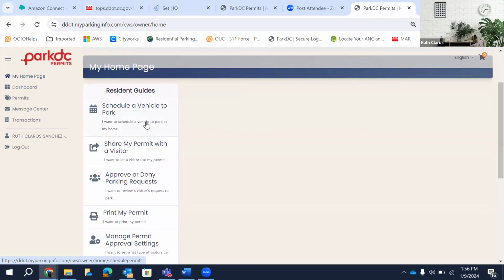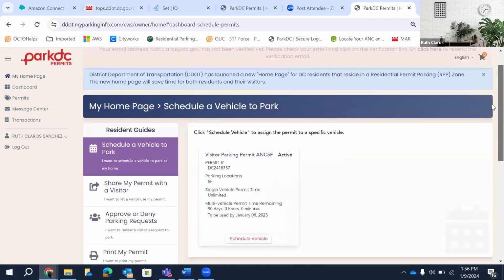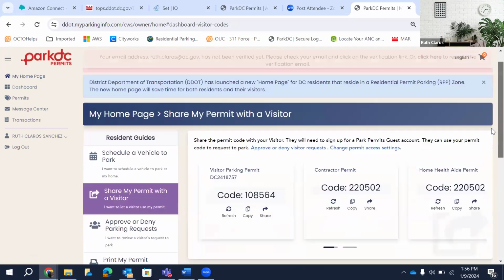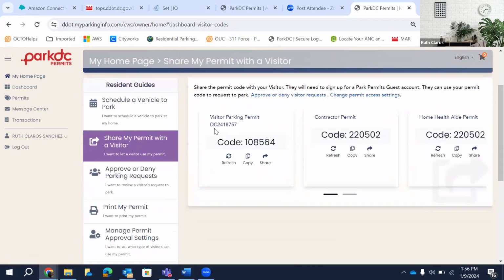When you click on schedule a vehicle, you'll see the visitor's parking pass here. Share my permit with a visitor. You'll see your visitor codes here. This is the visitor code that you will give to your visitors. This is the one that you will give to your contractor. And this is the one that you will give to your home health aide.